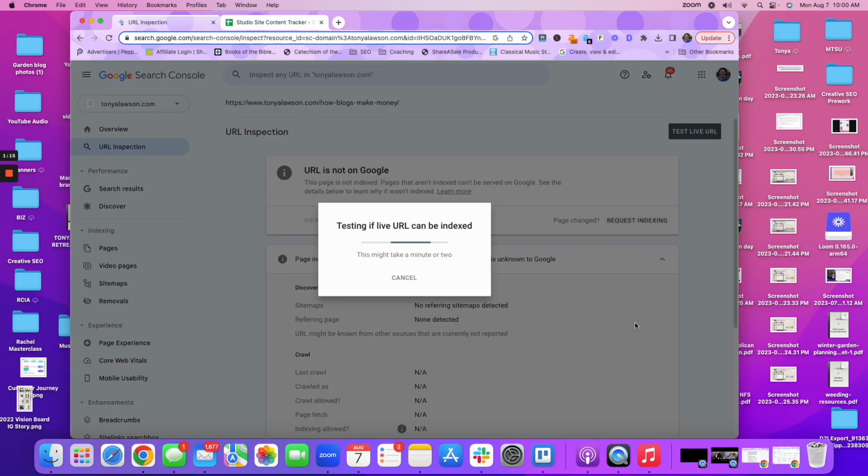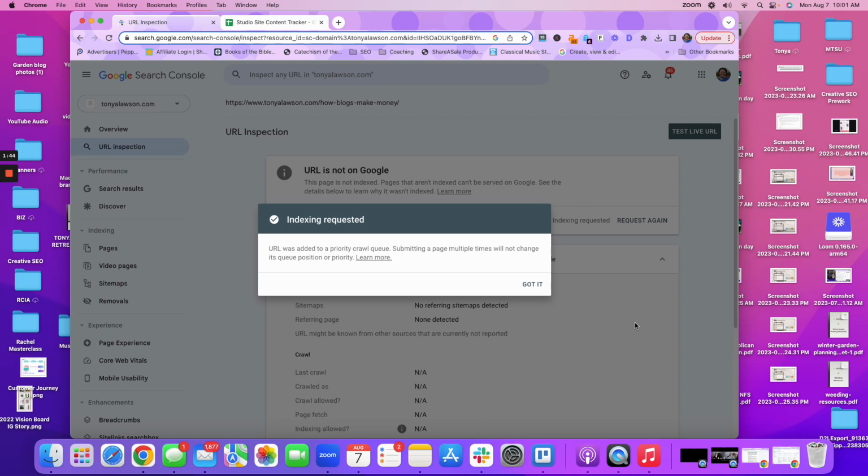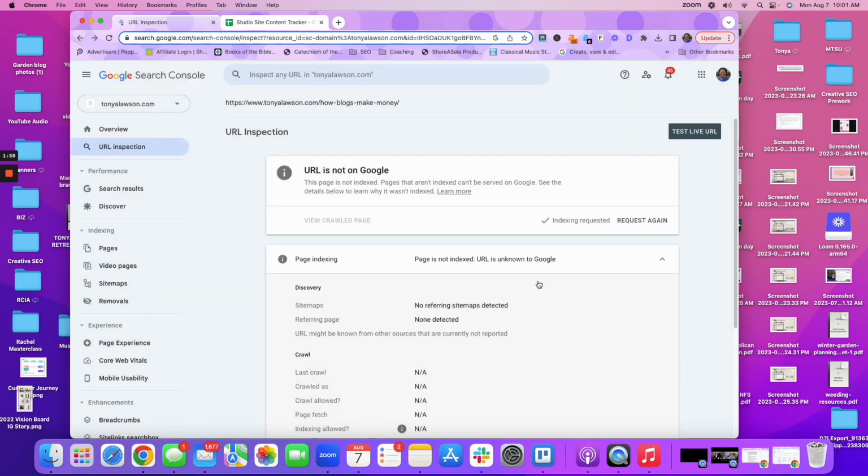Now, it's going to first of all test the URL and make sure that it can be indexed, because if for some reason it's not live, it's not on the internet, it can't be indexed. And this takes a second. It depends on how busy Google is at the moment. Okay, now it's submitting the request, and indexing has been requested. So the URL was added to a priority crawl queue. Submitting a page multiple times will not change its queue position. Got it. Now that's a fast, easy way to do it, and if you only have a handful of web pages, that's a good way to do it.